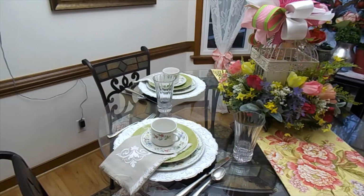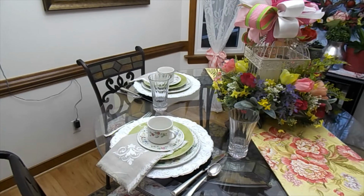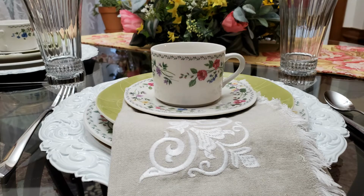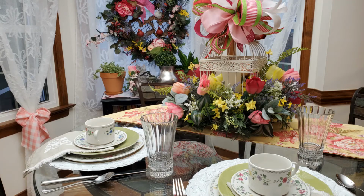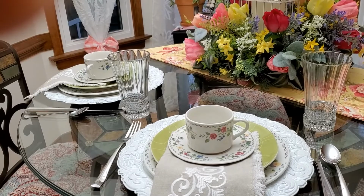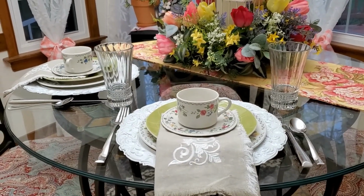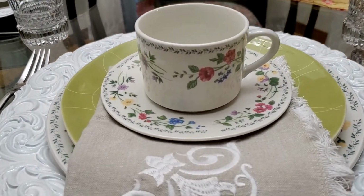Now you are able to see our setting for 2 with our table runner still in place, and of course the placement of our plates, keeping it simple for a weeknight. Now let's get a close-up. All right, let's get ready for the evening. Here's our place setting with our English garden plates. Aren't they pretty?